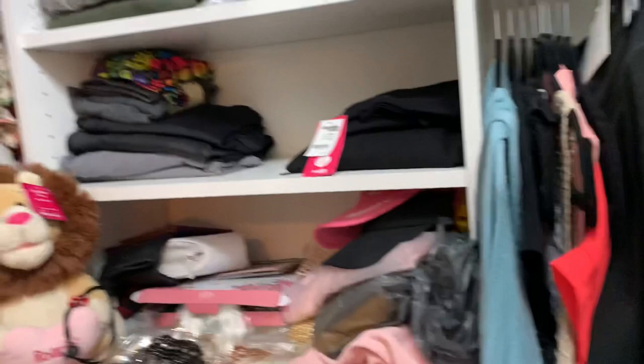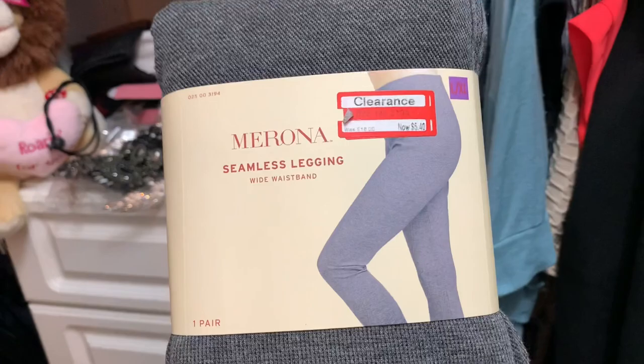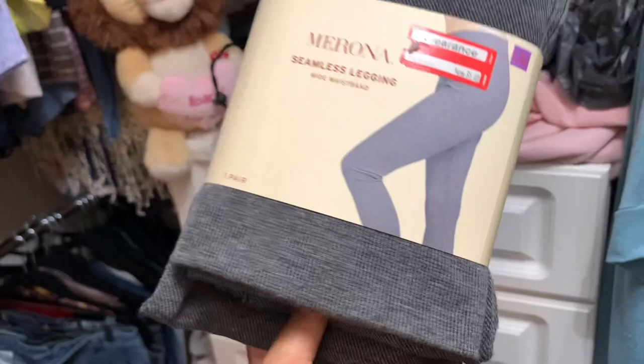I've had these leggings up here, and I don't like to get rid of leggings and stuff because you can wear them at all times. But I mean, I have not worn these leggings in however long. I got them on clearance at Target years ago, probably 5 or 6 years ago, and I don't wear them. So I need to get rid of them.